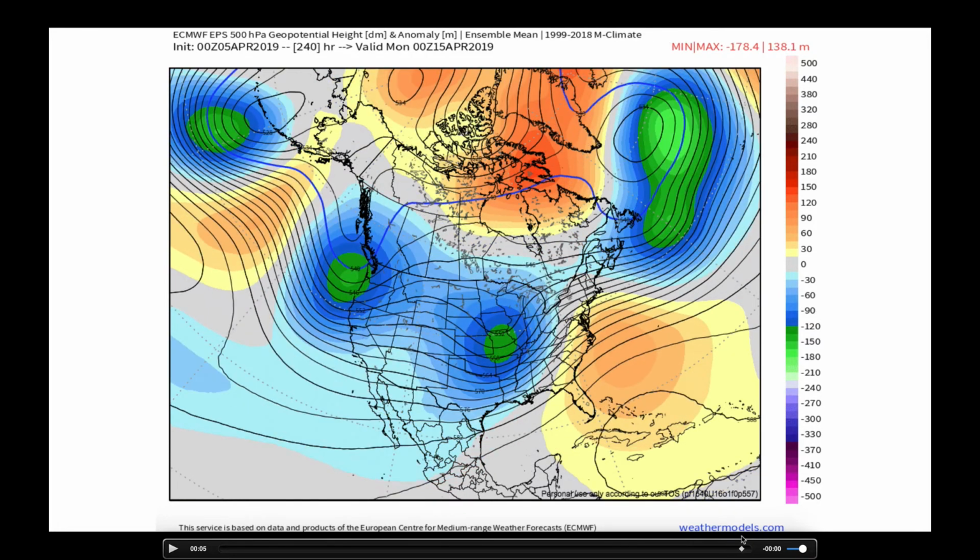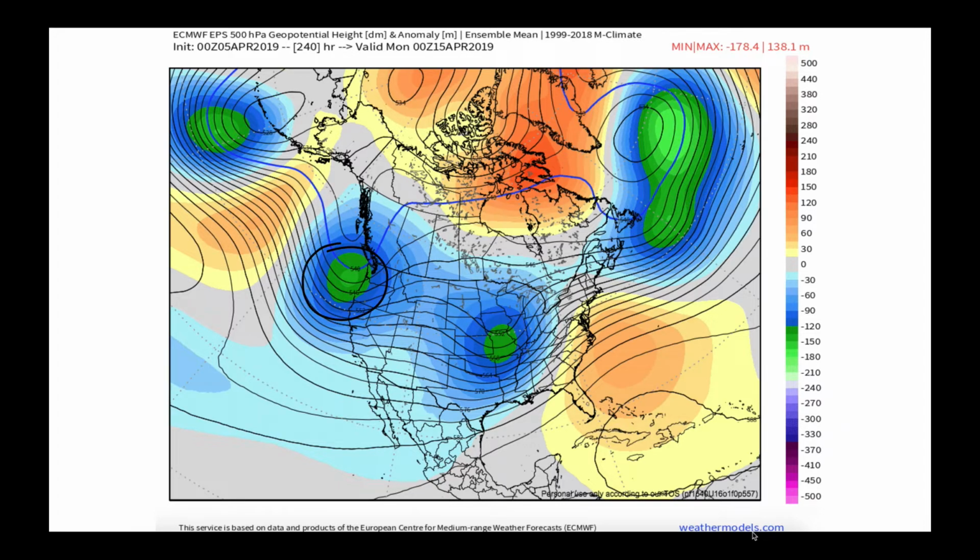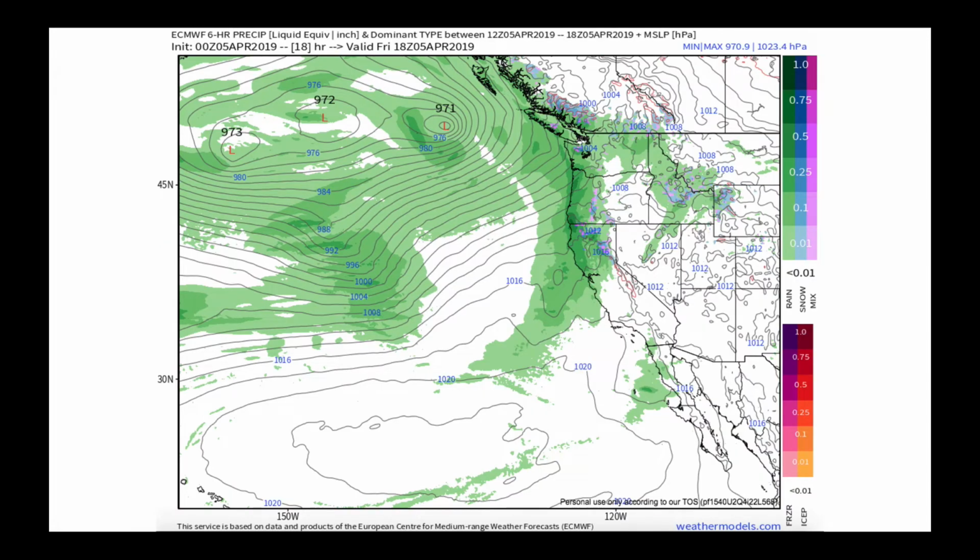And then as you get all the way out to about day 10, we do see the pattern stays relatively unblocked after we get through the middle of next week. But by the time we get out to April 15th, we do have another trough kind of sneaking in here into the Pacific Northwest. And that could most certainly be bringing in some more precipitation for the states that need it, Oregon and Washington. Okay, that's the pattern. Let's look at the timing of this.